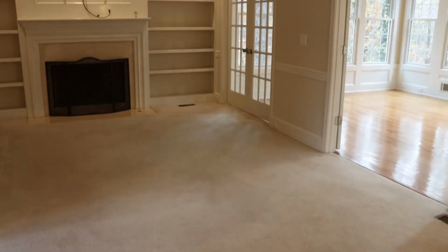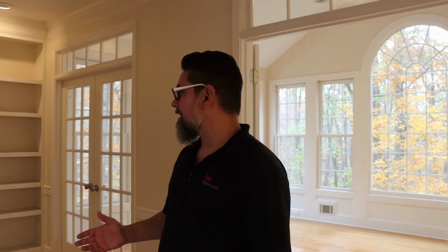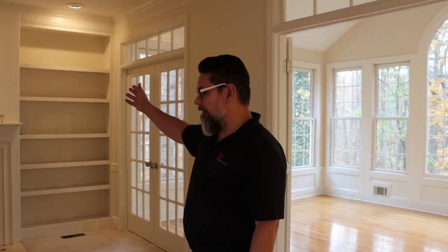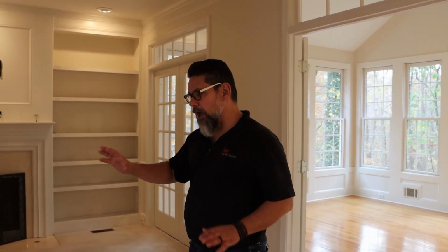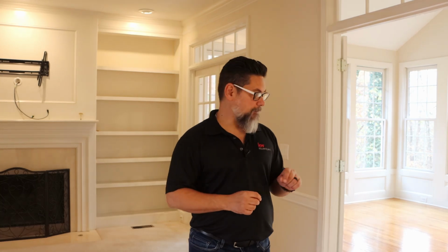So the first space I'd really like to highlight is what I would call the entertainment space. We'll call it entertainment space number one. This is going to be your family room, which is right off the kitchen, or the great room, where you have the TV mount and you have a medium amount of space to put a couple of recliners and or a couch to be able to entertain. But this is right off of one of the killer features for this property, which is going to be this sunroom. I would say it's probably one of the top features.